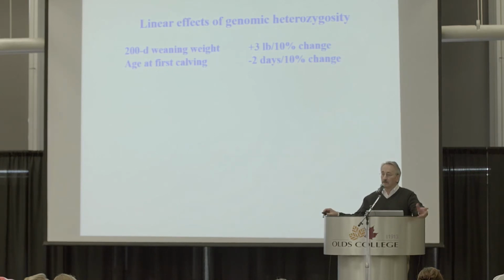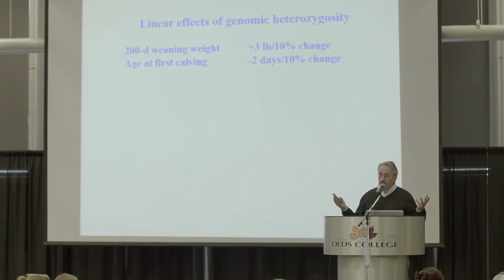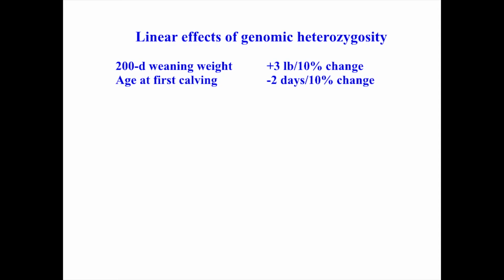So the most important thing is the linear effect, right? If you've got this continuous trait that you call hybrid vigor score, it means the more hybrid vigor you get, the higher something should go or the lower something should go. And that's the relationship you want to look for. We have a 200-day weaning weight, and you see that every 10% change that we get in the hybrid vigor score, we gain 3 pounds. Remember what I said before? Traits like growth rate and weaning weight aren't really that much affected by hybrid vigor. They are affected, but not in a really large way. So 3 pounds is not a lot, but it's still in the right direction.